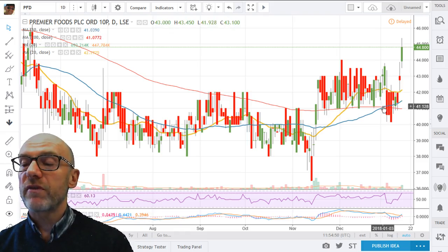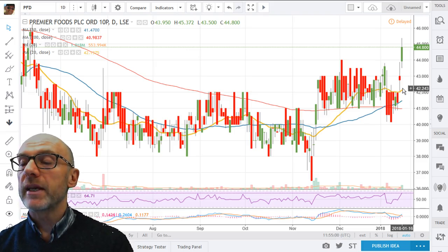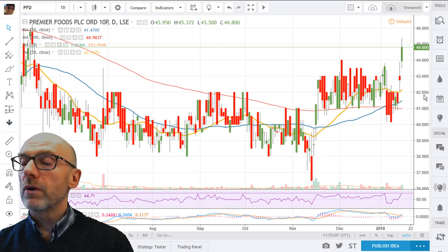Wasn't a golden cross, 50 crossing 200. That 200 still moving down, but given the move that we've had, it will turn over the next few weeks. The 20 would be the solid support on any pullback. That's at 42.14.